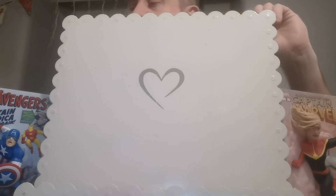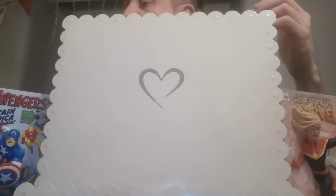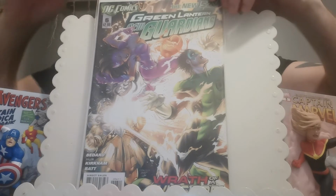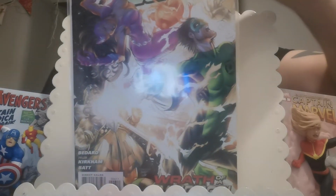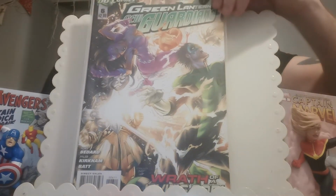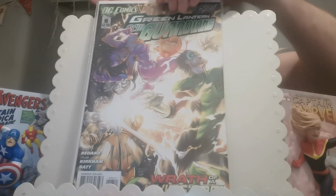Now on to the keepers. Starting small, getting bigger. We've got Green Lantern New Guardians, issue number 6. And this is the first full appearance of Invictus, who is an Archangel. That is a nice Tyler Kirkham cover, and I paid £1 for that.